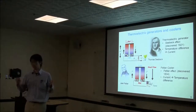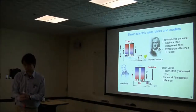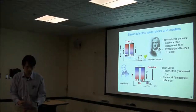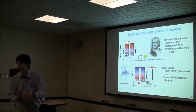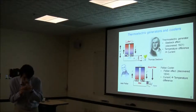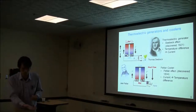So actually, I bring one of these thermoelectric materials here today. As you can see, this is a thermoelectric module that you can easily buy on a website. And then here I hook it up to the voltage meter. So what I need to do is generate a temperature gradient across this. So let me just heat it up. As you can see, the number is just going up. So it should generate some kind of voltage here.